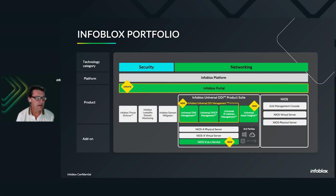A couple of things to point out here is that the Universal DDI product suite is giving you not just management of Infoblox DNS, DHCP, IPAM, but third-party DNS, DHCP, and IPAM. You can see that in the lower right middle, where we will be managing BIND, AWS Route 53, Azure DNS, Microsoft, doing it from an Infoblox user interface, as well as managing our own servers. Our latest generation of protocol servers is NIOS X. This Universal DDI Management will also manage classic NIOS. So thousands of NIOS customers out there, if you have multiple NIOS grids, you can get all that managed under one umbrella also, all managed from the Infoblox portal.